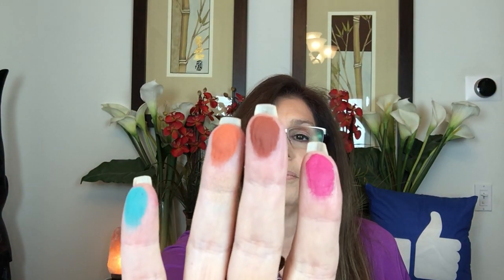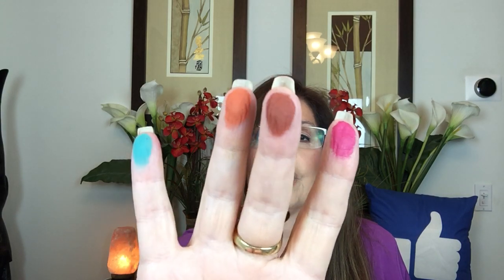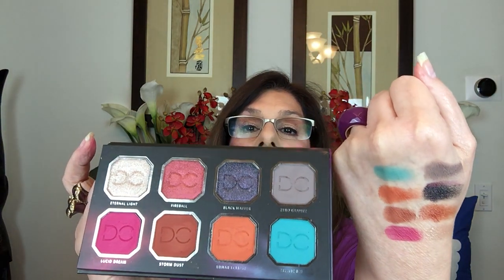So the colors are really pretty. These are colors that I would use all the time. These I will play with. So I'm happy that she put standards in the palette and then a couple of extra pops. So for us girls that are not adventurous, it will give us a chance to dabble a little bit, but still be able to enjoy a palette. So I'll give you guys one more up close of the palette. That's what it looks like there, and that's them swatched.